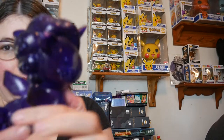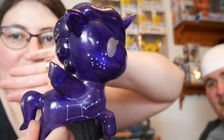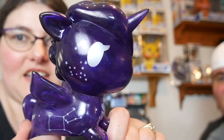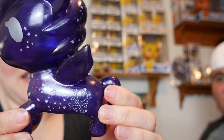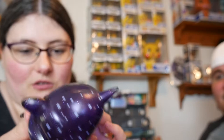Oh my gosh, it's so big. Yeah. It's not going to pull back. It's so big. You should focus on it. Right. Look at this. It's got constellations and stars on it. I like it a lot. I thought you would. It's big though. It's not going to fit in my little mini display. It'll fit on top. I don't know if we display it in box. I'm going to put it back in the box for now, and then I'll figure out a display later.